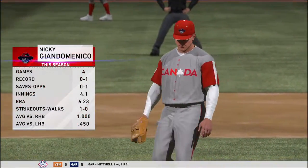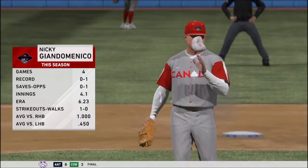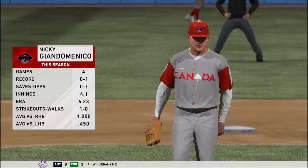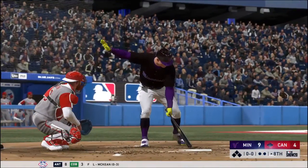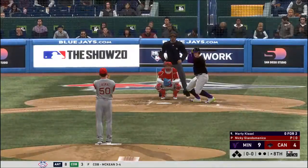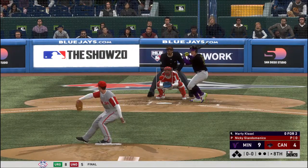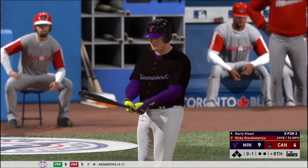Nicky Giandomenico has been summoned from the bullpen, as he'll do so to start the 8th. At the plate, Marty Castle. Leading off for the Vultures, the left fielder, Marty. Now here's the pitch. Called a strike on the outer half. 0-1.